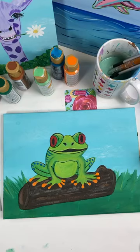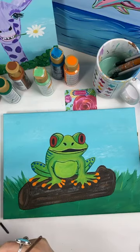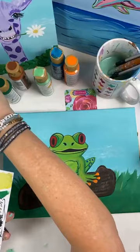Let's add a little bit to his eyes. Oh, good. Barbara loves them. I love frogs, too. I love just about almost everything in nature. There's not a whole lot that I really hate. I mean, I don't like anything poisonous, like snakes and stuff.